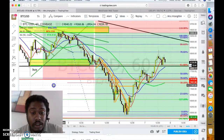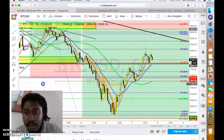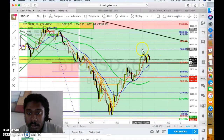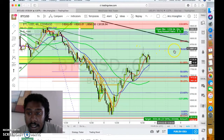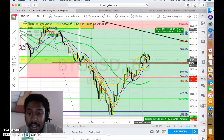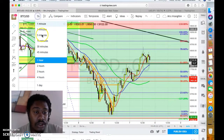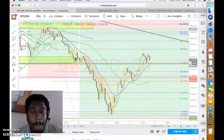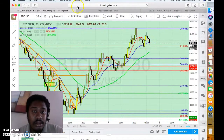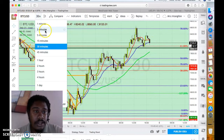And now we're looking for downward. Look at that. We're looking for downward entries. That 78.6 would have given me an indication to look. So based off of this would be an engulfing. If we go on a lower time frame, yeah, see, boom, engulfing entry already missed. You can't really enter this trade.